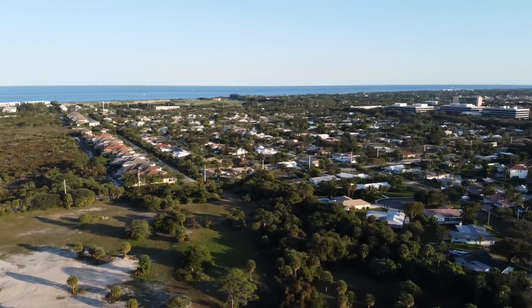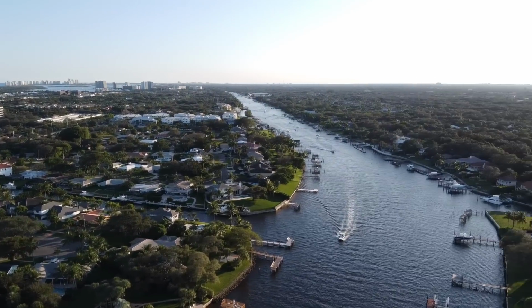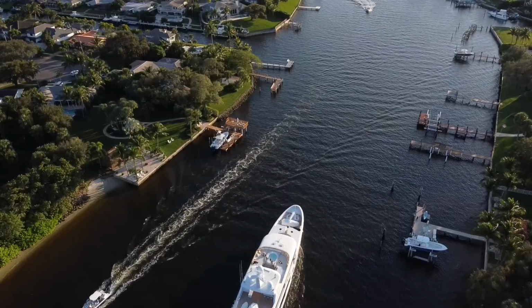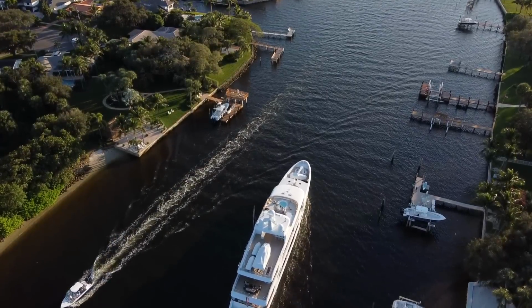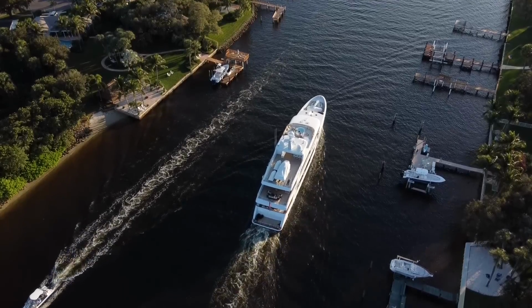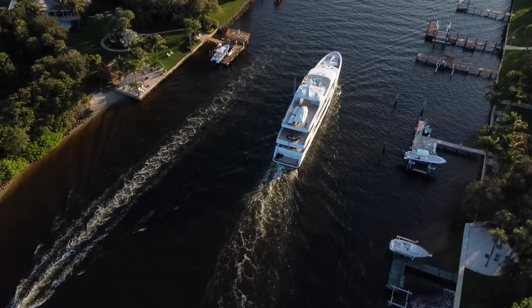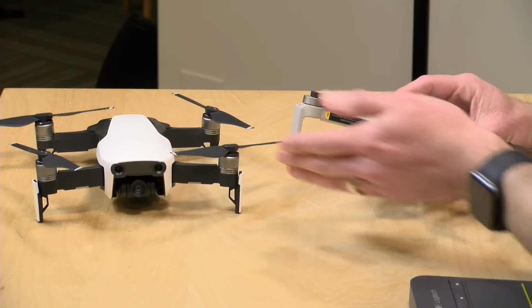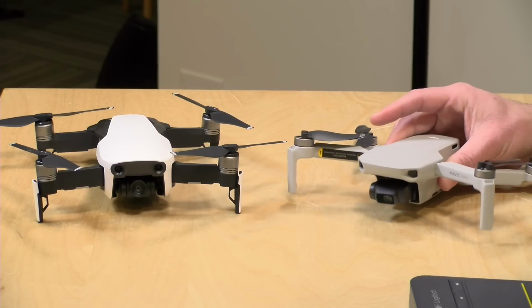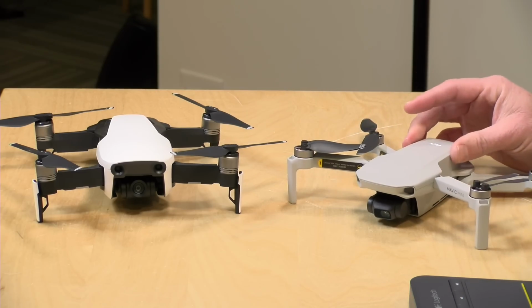Both are incredibly stable in the air. In fact, it's like having a tripod up in the air with you. As you can see here, we took some shots with the Mini that just look fantastic and super stable. And I was really, really pleased with what it can do for such a low price. You're able to adjust the position of the camera here on the gimbal, on the Mini, just like you can on the Air. You get a lot of the same functionality if you're doing mostly manual control.